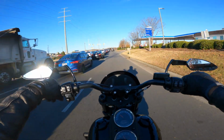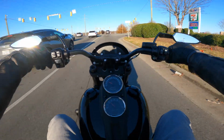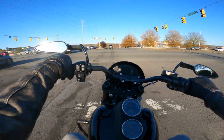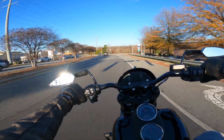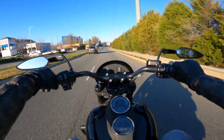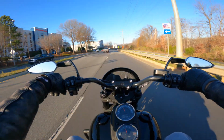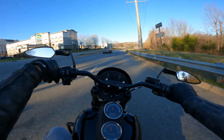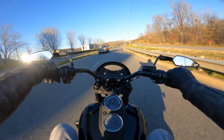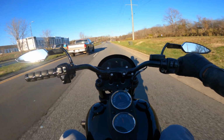That Lowrider S's power never will disappoint. So this bike has 2,708 miles on it currently. Woo! Plenty of performance out of this. And the Lowrider S is basically Harley's sporty cruiser. So it definitely will never disappoint when it comes to power, performance, handling, any of those things.